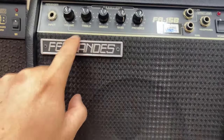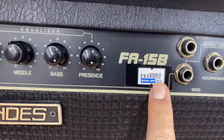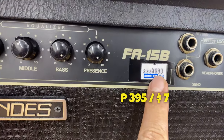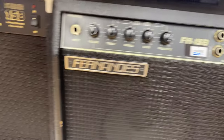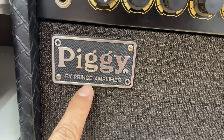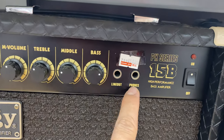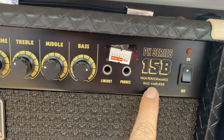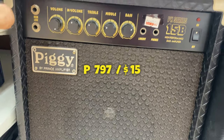So another Fernandez brand, FE15B, 980. Wow, this is very cheap. 980 Fernandez. Wow, this one is Piggy by Prince amplifier, volume, treble, middle, bass, high performance. This is for bass guitar. How much? 1,980. For bass amplifier, very cheap.